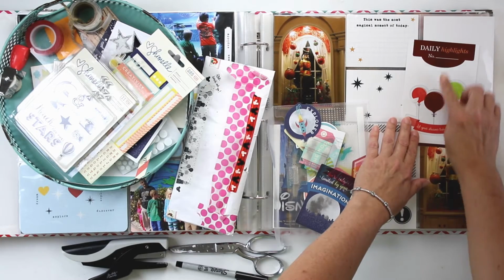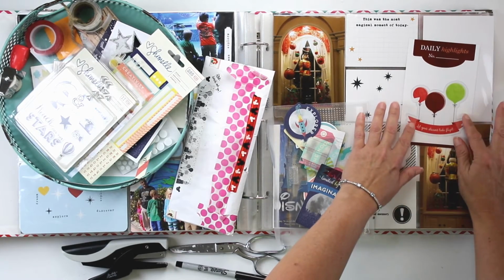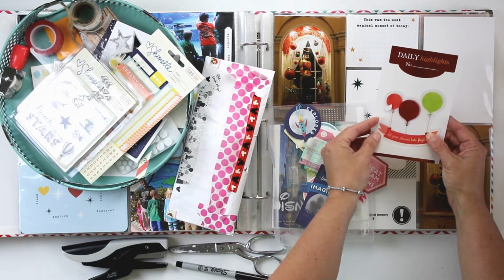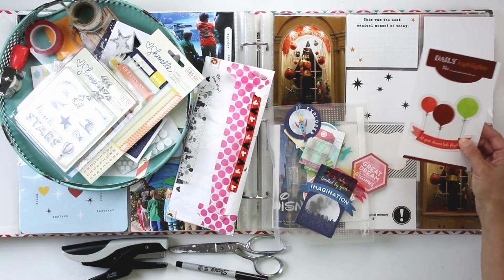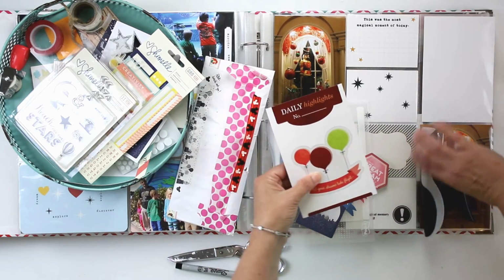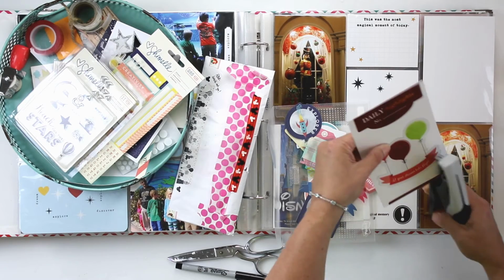That might be pretty, and that red balloon ties in with that red banner at the top. Yeah, why not do that? Oops, there's something on there. Okay, it's a little backer from a Pop Dot. And my favorite way to deal with these little transparencies is just to staple them in place.